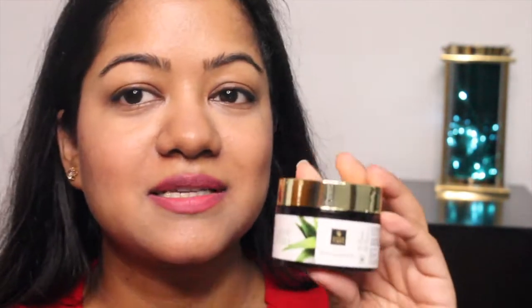Let's see what this one looks like. This is the packaging. It has a gel, a clear gel. There is no color, nothing to it, and there we go. It also has a very mild, I think, natural fragrance only. Aloe vera gel is also very useful for anybody who has acne or irritated skin. This is a very soothing product, so I'm really excited to try this one out in a lot of ways.